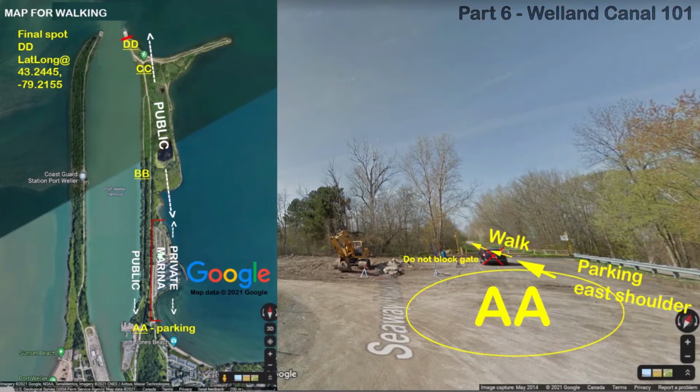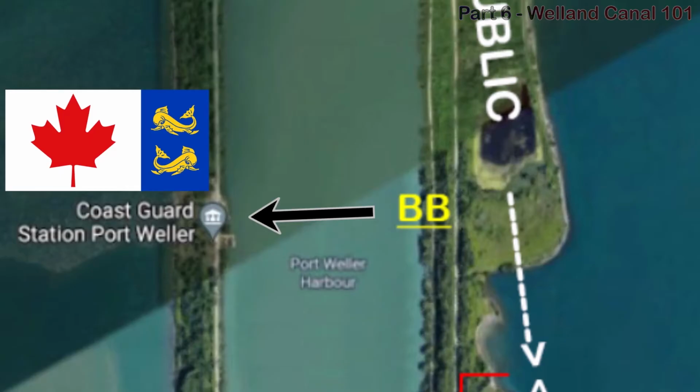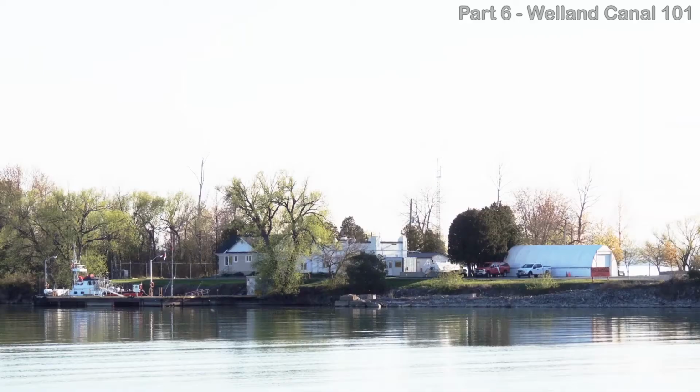From here, you can walk or bike straight north a mile to the end of the peninsula. There is a walking/biking trail. People will use that, and they'll also use the gravel service road. The two run parallel. There are dogs. Some of them are on leash, some of them are off leash. Along the way from the walking/biking trail, you can get a good view of the Coast Guard property across the canal on the west side of the canal, and its SAR vessel.